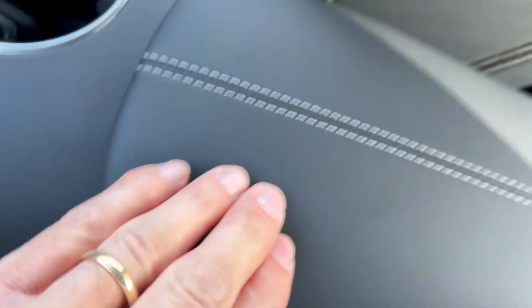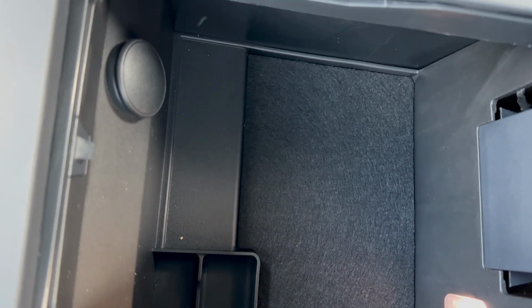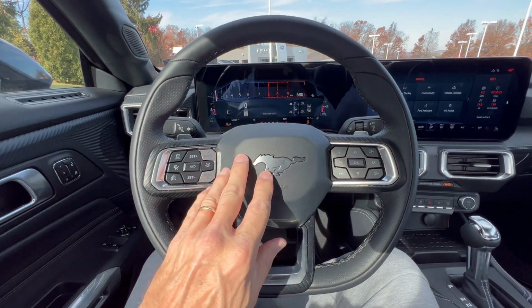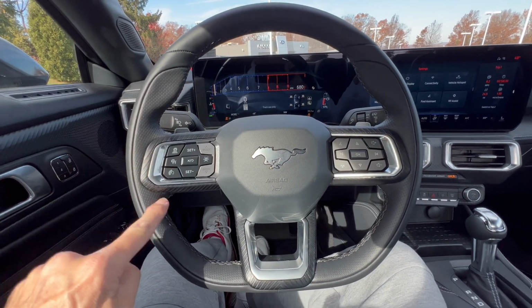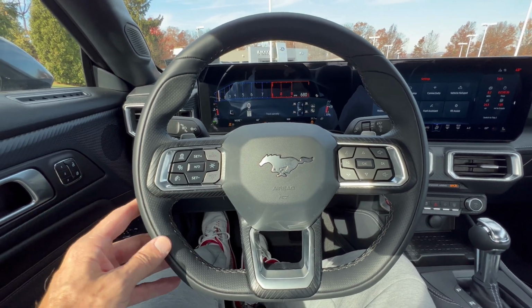And then we have our nice center armrest with stitching, and we can open that up. And we got in there a nice area for storage, felt lined with a 12-volt. Mustang steering wheel, beautiful. Leather wrap steering wheel, perforated as well. The pony on the horn button, brushed aluminum to raise it up, some more of that faux carbon fiber look around that as well. Flat bottom for ease of in and out of the vehicle, and of course sportiness as well.